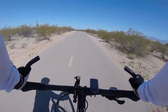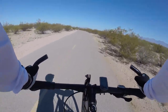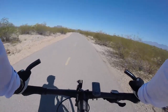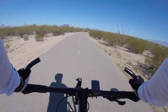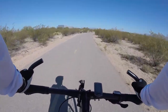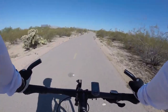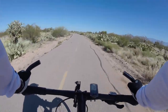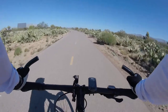Going up a hill, gearing down. There are those solar panels on the left. You'll see them better as we get up close. They're really big.